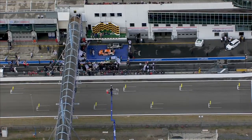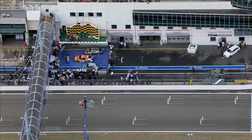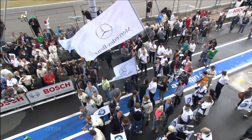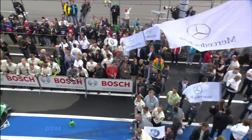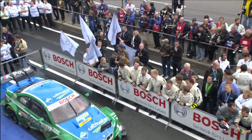So a great shot then into the podium to come in just a few moments, I guess. We saw the drivers coming up the stairs there, didn't we? And there below, the teams all waiting for those podium celebrations to get underway.